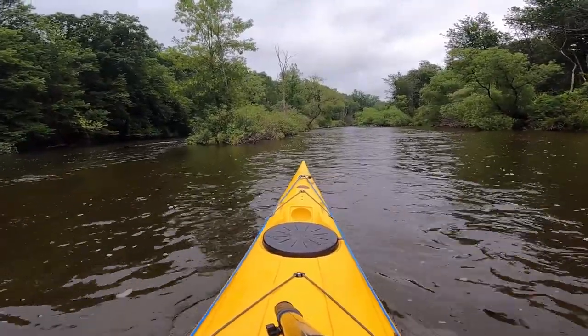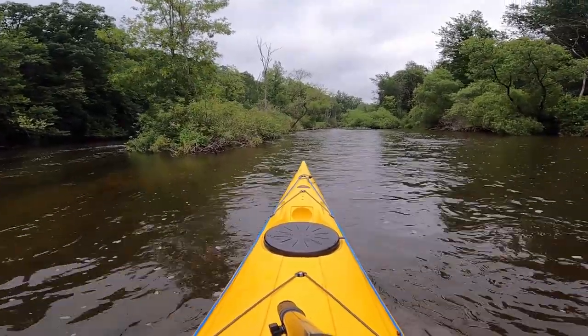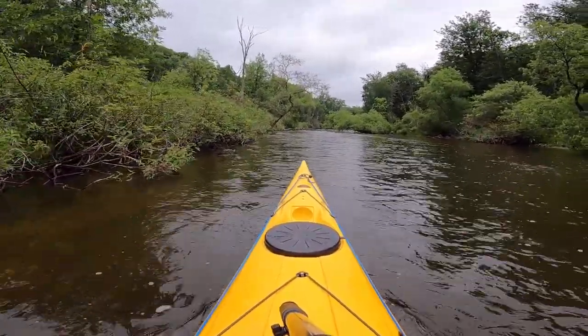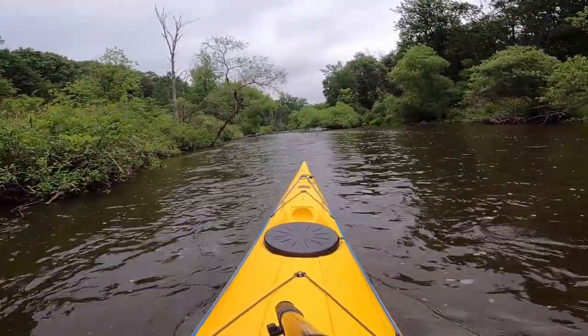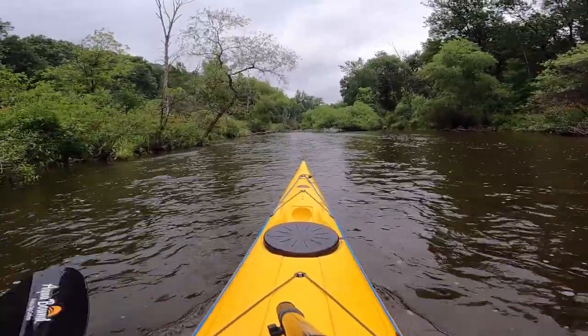I love making plans. Oh, I'm gonna see both covered bridges. Then getting in the river, it's like, I will see one covered bridge. I'm not going home first. Yeah, it's just a little bit rough when you see yourself making such slow progress up the river.